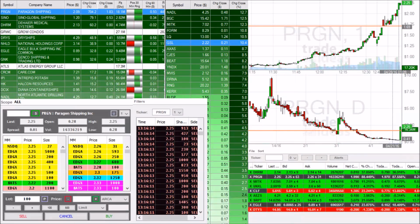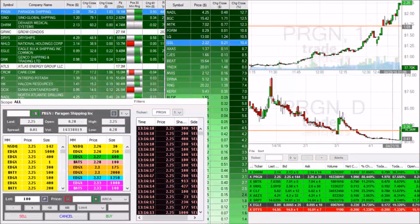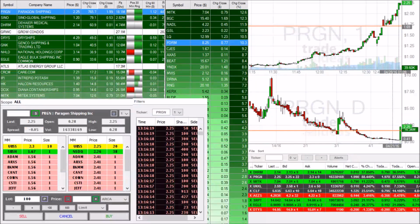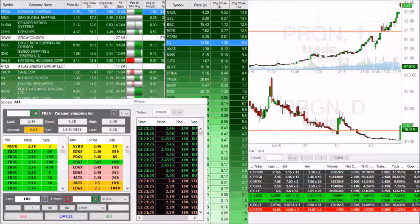And we are back and unhalted. And right now we are continuing to move up, as we are unhalted on PRGN, looking to move up. We have a high of the day of 225. We might have just got halted again, and I think we did. And we are unhalted and ready to go. We are continuing to move up right now.